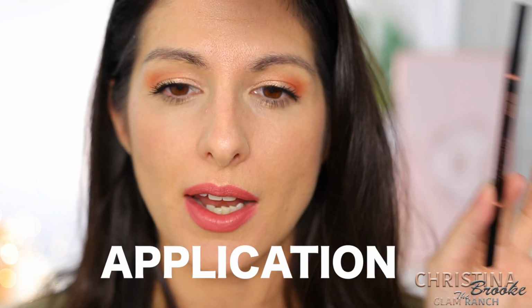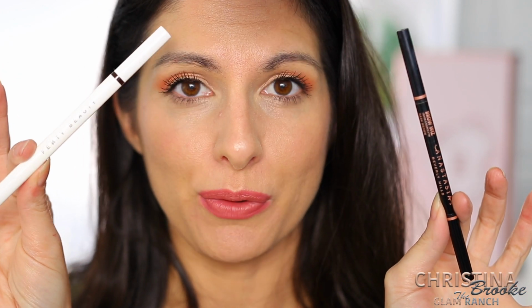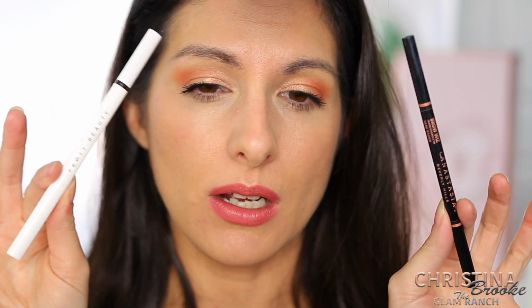But now what we're gonna do is we're gonna go into the application. I'm gonna show you guys how both of these two products apply so you guys can decide what you think. If you think they look like they're applying the same, I also will give you guys my thoughts. But let's go ahead and let's get right into the application. This is what we're gonna do for this video. On this side, we're gonna be using my Anastasia Brow Wiz, tried and true. And on this side, we're gonna use the brand new Fenty Brow MVP.